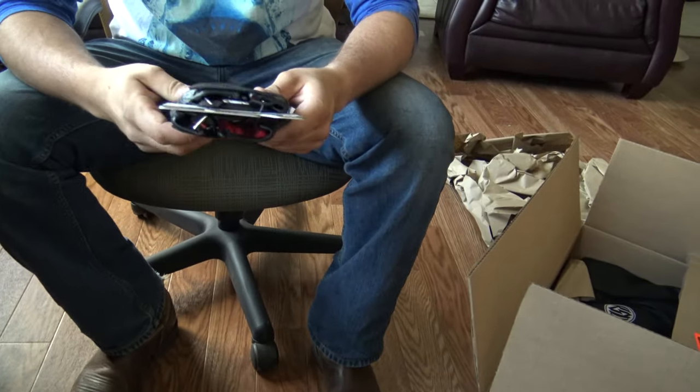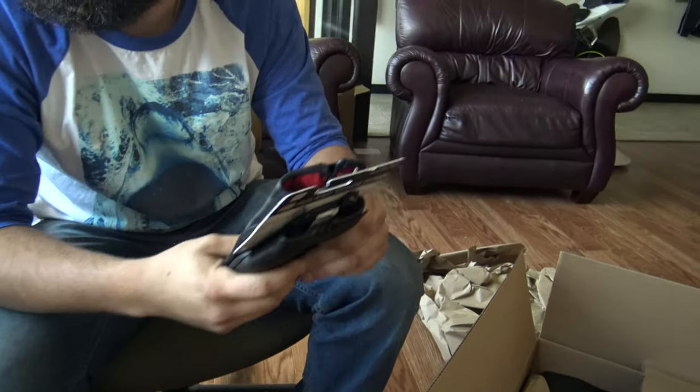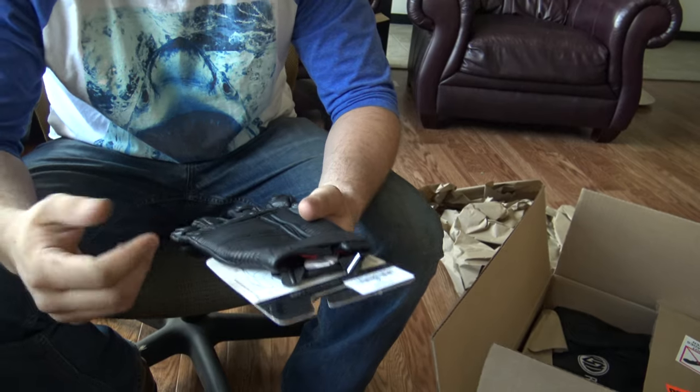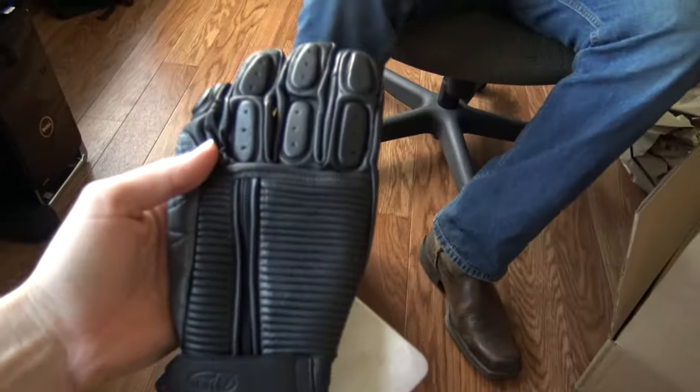Guys, I'm not gonna lie. These gloves are a little bit too amazing in person. Put your hands on. This is real leather. Guys, these gloves are gorgeous. Oh my gosh, I'm in love with these gloves. It's like an alien's hand.